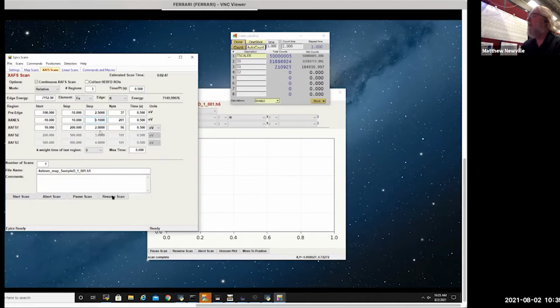And then above the edge, we'll go out to a k of like 12. We don't need to go super far out. We could go further out if we wanted to. Let's go out to 13. And we'll just collect that. So that's ready to go. We're going to take steps in energy that are about two and a half eV below the edge, a tenth of an eV across the edge, and then above the edge, we're going to take these steps in wave number as the way we sample the XAFS. So I'm going to start that, and then I'm going to look at the chat.